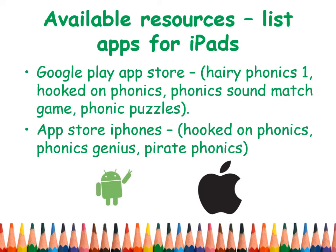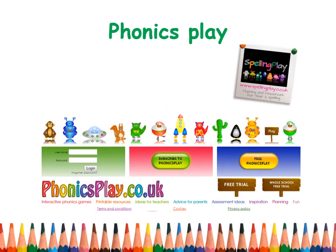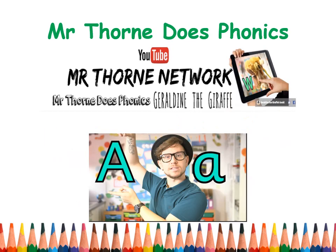On the App Store, you've got lots of things like Hairy Phonics, Hooked on Phonics, Phonics Sound Match games, Pirate Phonics, things like that. There are also some great resources like Phonics Play, which is a free website. There is a subscription part of it, but there are lots of free fun games that children can play, and we enjoy using them in school. Also on YouTube, you've got Mr Thorne Does Phonics, and he does some lovely videos going through different sounds and reading those sounds.